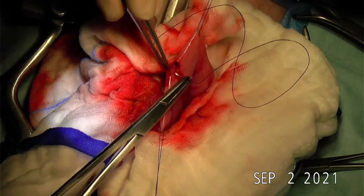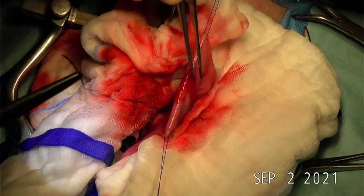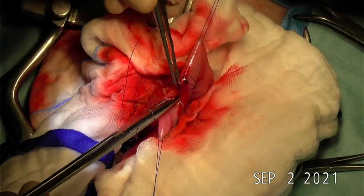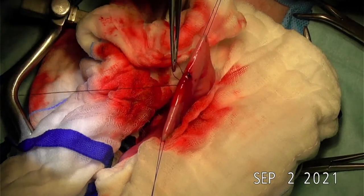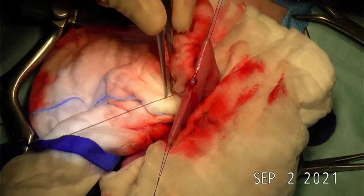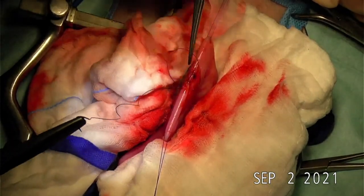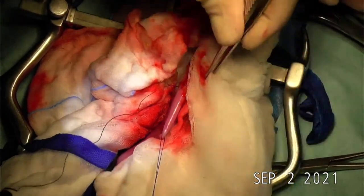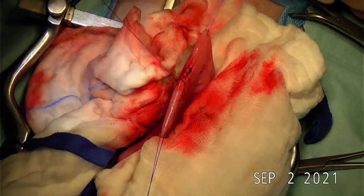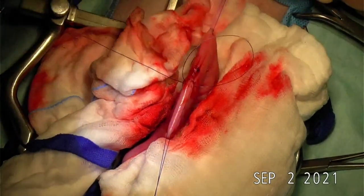Before we used a modified closure, an inverting suture for hollow organs. But now, because of the advanced suture material like the PDS, I think simple continuous or simple interrupted would be fine for this closure of the intestinal wall. I only use inverting mattress suture if I have doubt for leakage and I'm not confident with my suture material. But PDS is a good suture material.